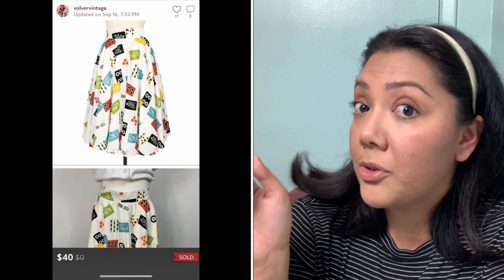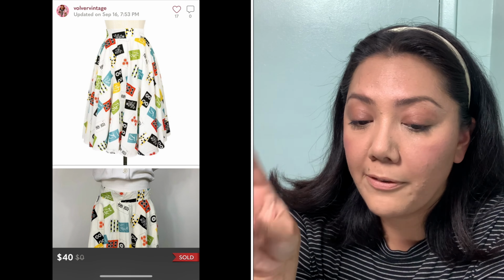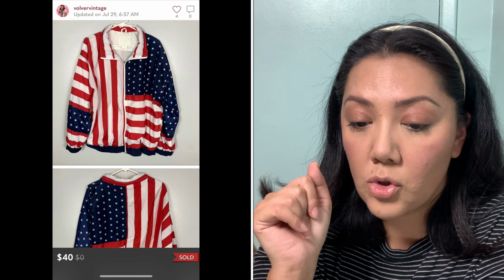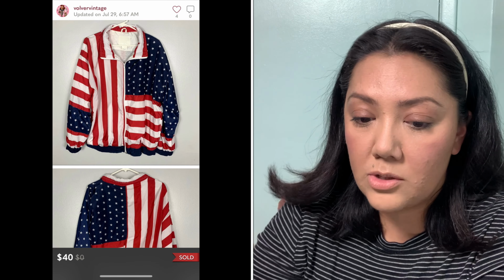As I do with my monthly sales, I'm going to do a split screen here and tell you about what my sale was. Number 21 was this Trashy Diva Mahjong novelty print circle skirt. This was new with tags and it sold for $40. Next is vintage American flag windbreaker jacket. It sold for $40 as well.